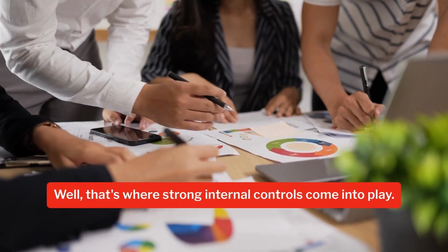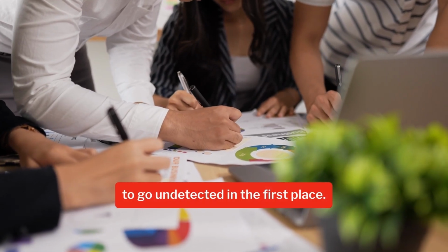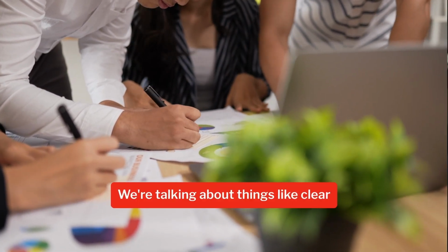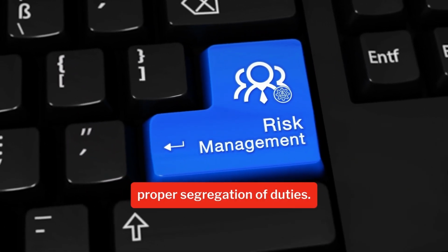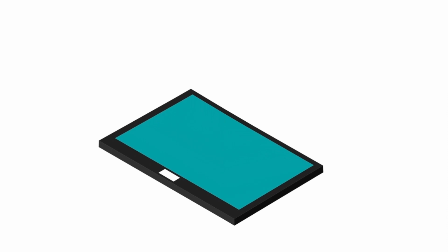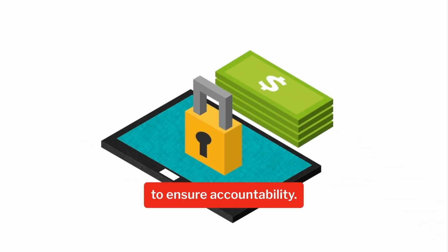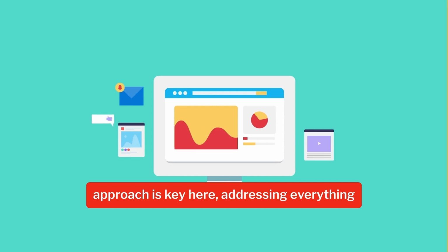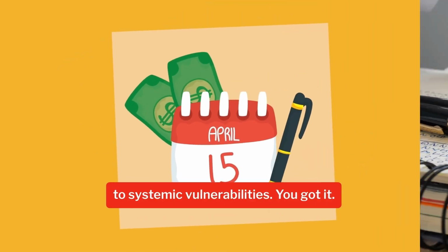Well, that's where strong internal controls come into play. We need to make it much harder for fraud to go undetected in the first place. What kind of layers are we talking about? Give us the details. We're talking about things like clear and comprehensive procurement guidelines, proper segregation of duties, so no single individual has too much control, robust record keeping, and regular audits to ensure accountability. It sounds like a multi-pronged approach is key here, addressing everything from individual accountability to systemic vulnerabilities.